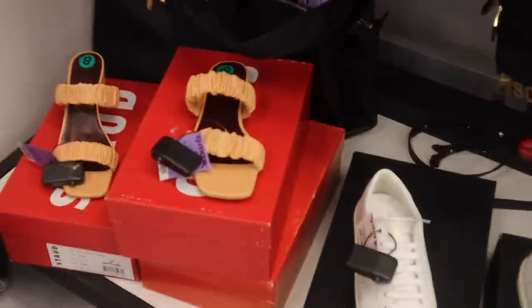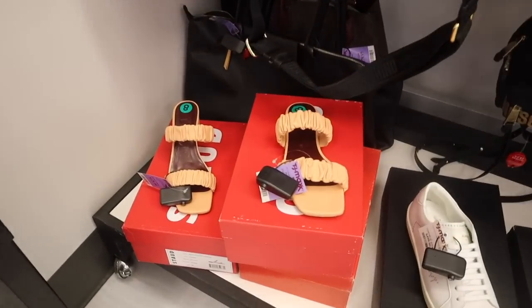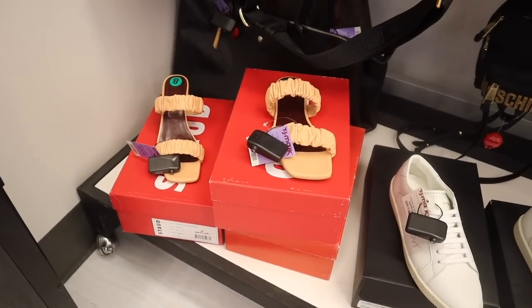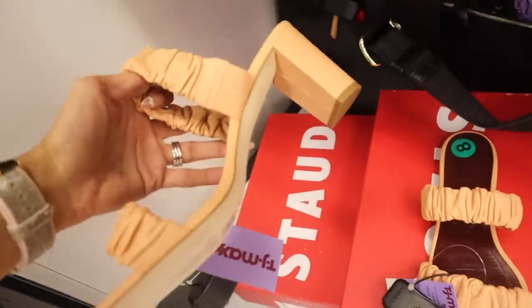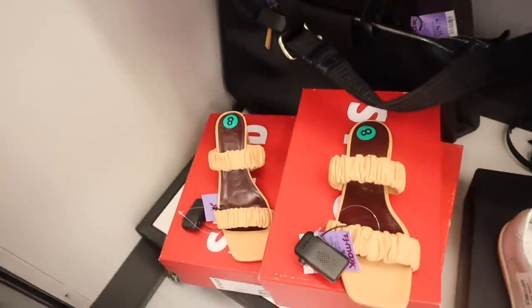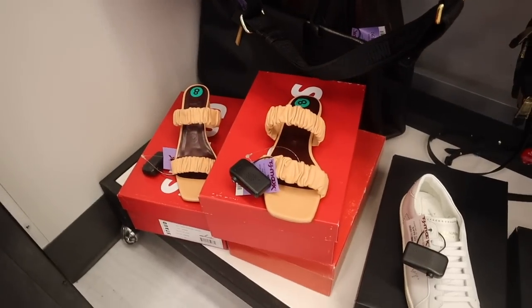But look at these new ruffled shoes. These are so pretty and more on the affordable side, priced at $130. So they have the all flat ones and also the heeled looking ones. So if you guys want some height, they have an option for that. But these are really pretty too.